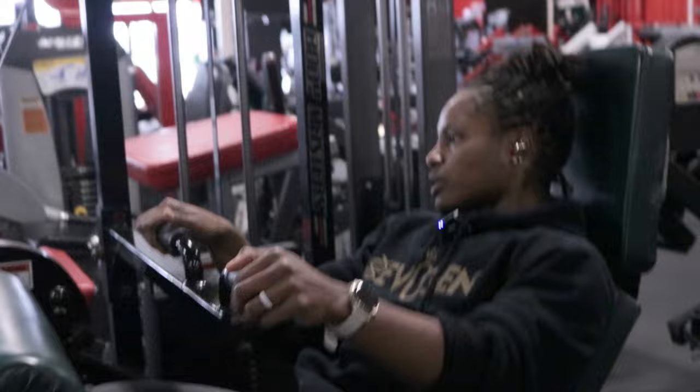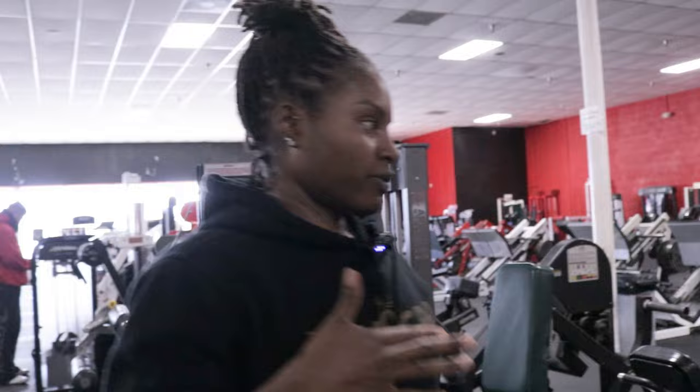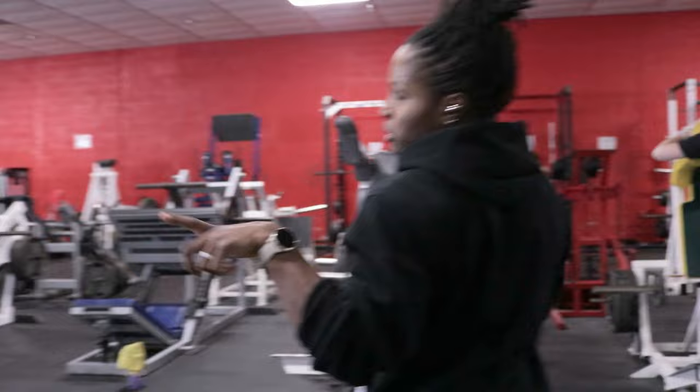So good thing to know on this machine, since I have lordosis, for those who don't know what that is, it's curving your low back. Mine is very severe. So I tuck my pelvis for hamstring stuff majority of the time. So that way it stays in my hamstrings and not my low back. It automatically does it on a seated position.